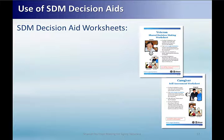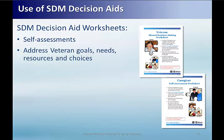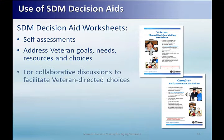These decision aids are different in that they are not oriented toward a specific illness, test, or treatment, but rather designed to assist consideration of the range of services that can be used to support independence as we age. These decision aids start with an exploration of what matters most to the person in terms of their goals, their needs, and their preferences, and then moves to an examination of resources and services to meet those preferences.